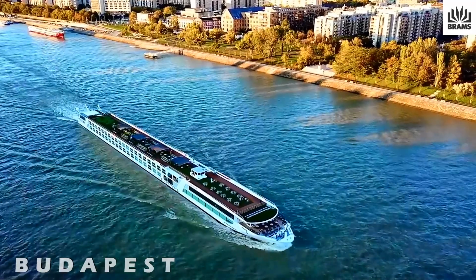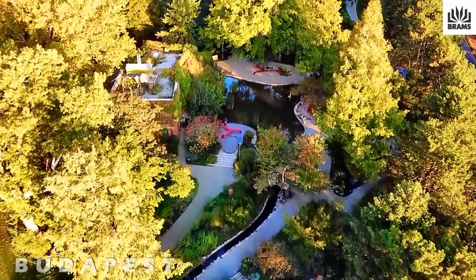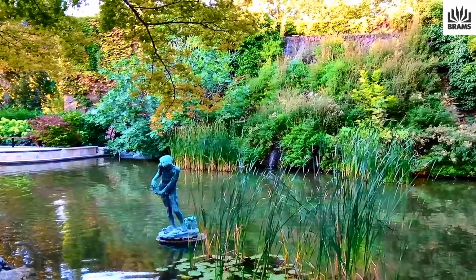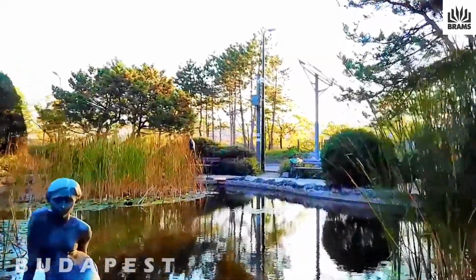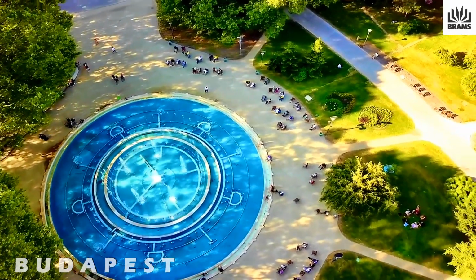Margaret Island was once 3 islands. They were put together to stem the flow of the Danube in the 19th century. There's still plenty of lolling about, and pleasure seeking to be done on the island today. It has a pool and lido, a thermal spa, concerts and a Japanese garden to help you relax.